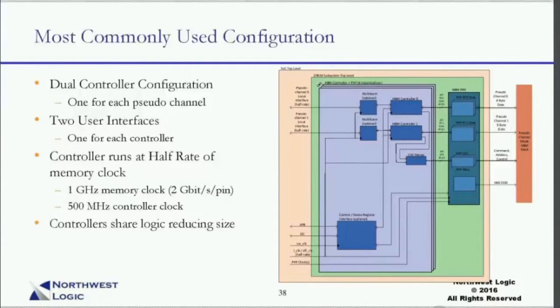The bottom line is we have a very flexible controller that can be used in a number of different configurations that can maximize the performance and minimize the overall gate count depending on the specific customer requirements. This particular configuration runs at half rate, which means it runs at 500 megahertz instead of the 1 gigahertz memory clock. So that, once again, minimizes power consumption and also eases the closing of timing.